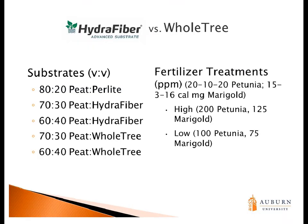And so, when we first met Dr. Fain in 2016, because of his expertise with wood-based substrates, specifically whole tree substrate, we really thought that the first step in this relationship, in the initial studies that we should do with him, would be really just comparing equal percentages of Hydrofiber with equal percentages of whole tree substrate, and just seeing what the differences are, if any.